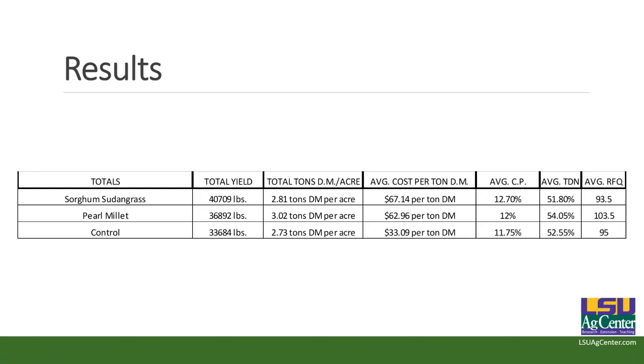So if you're needing that tonnage, and if you want to try to get just a little bit of bump in quality, and you've got some ground that ordinarily would not be used for haying, then you may want to look into some sorghum Sudan grass, pearl millet, or some of those others.